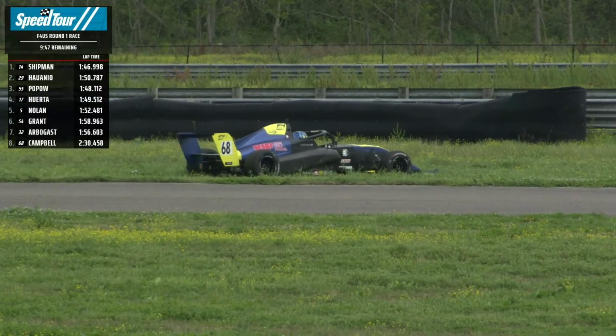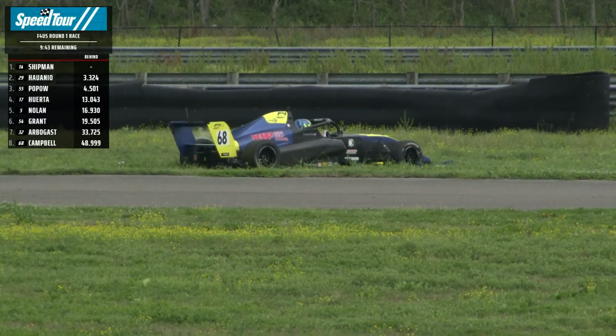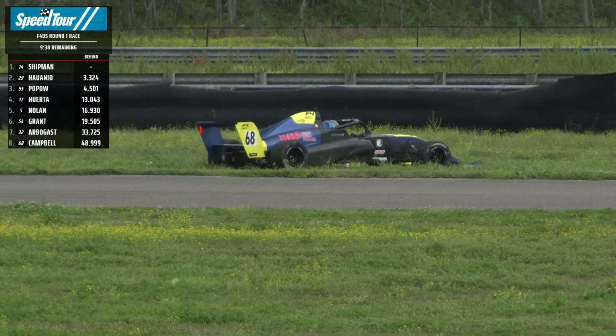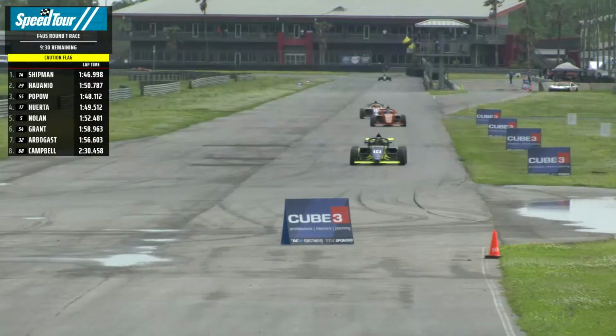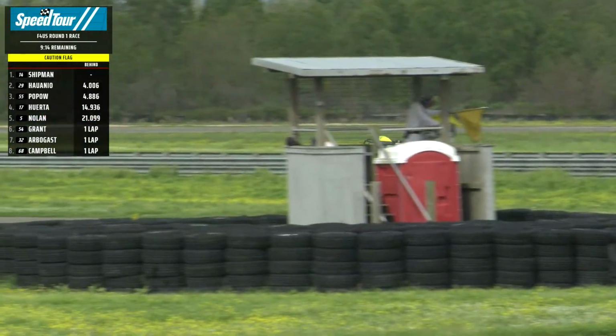Oh, one off. It's Campbell who is back in 8th. He's not having as much luck as you did. I got lucky. So when you went off, you were able to keep it moving, and that's the key to the deal. Yeah, you just got to get off the throttle, off the brake, and roll through the grass. It's definitely hard. I had a lot of tank slappers through the grass, but just get off everything, roll through it, and then join back onto the track.